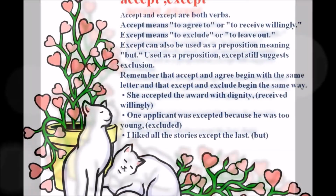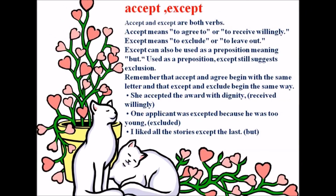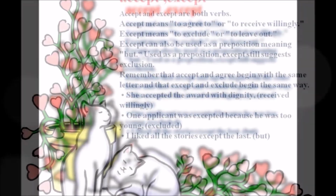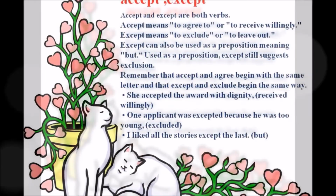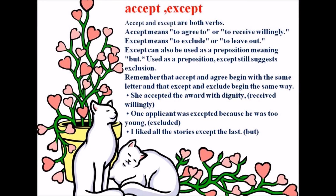She accepted the award with dignity, means received willingly. One applicant was excepted because he was too young, excluded. I liked all the stories except the last, means but.